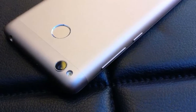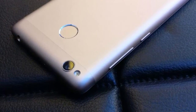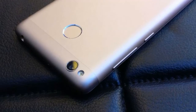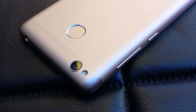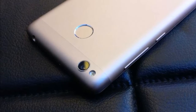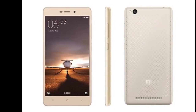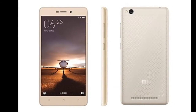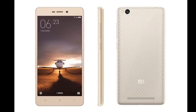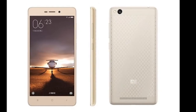The Redmi 3S Prime is compatible with all LTE bands in India including the FDD-LTE Band 3 and Band 5, as well as TDD-LTE Band 40. Xiaomi notes that when using two SIM cards on the Redmi 3S Prime simultaneously, the primary SIM will support 4G, calls and data, while the second SIM will support 3G only. Another notable feature of the Redmi 3S Prime is its large 4100 mAh battery.